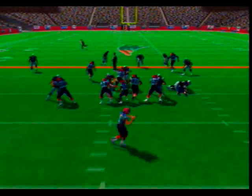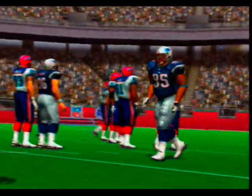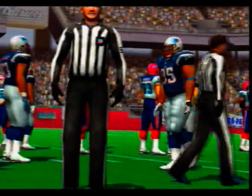New England goes with a four-man front. They give it to the halfback. Number 45 comes up to make the play at the 32-yard line.